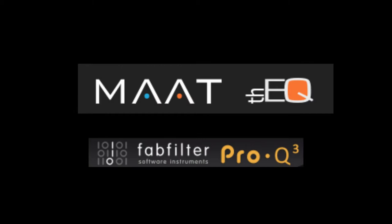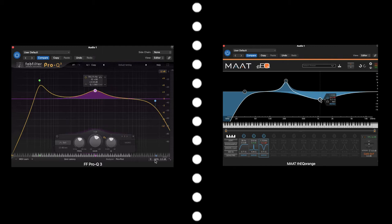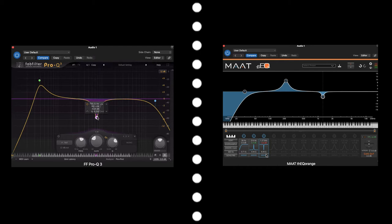All right, let's go ahead and establish some of the similarities between Q3 and MAAT's EQ offerings. First, both of these EQs have great GUIs, great workflows. Both of these have an auto gain feature. Workflows are very similar. You'll find using the Q bandwidth very similar, mid-side processing, and so on and so forth.